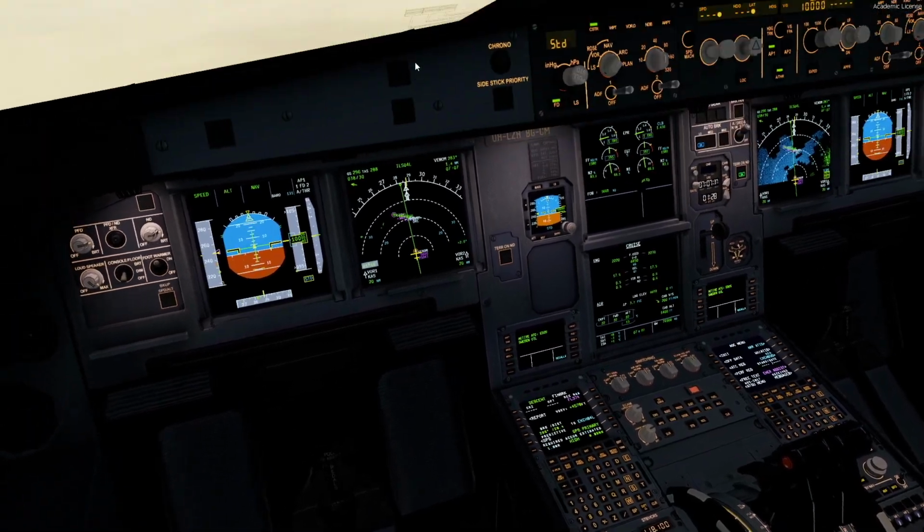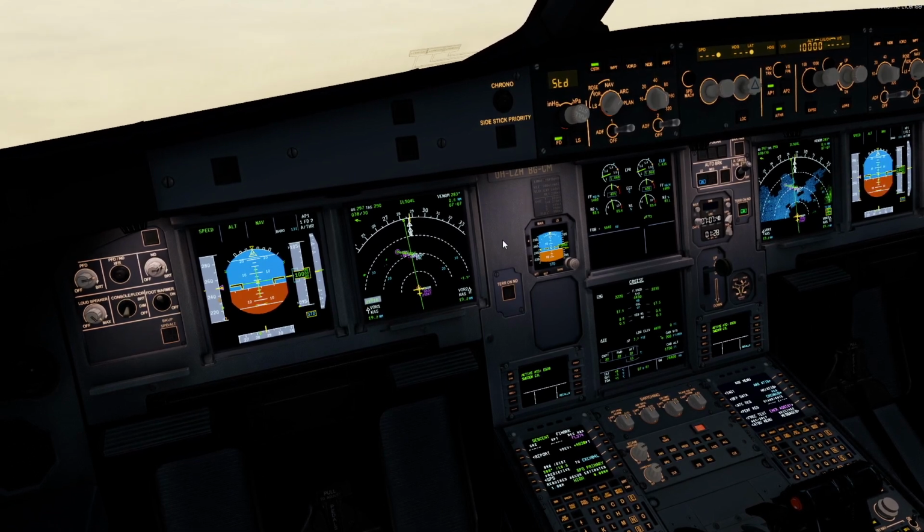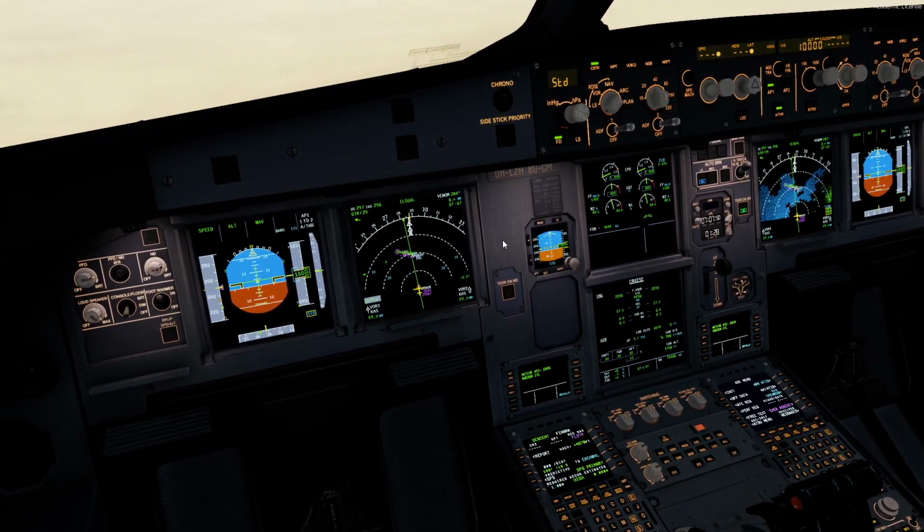Northern 16 Zulu. Wind is 300 at 3 knots. Runway 14, clear for takeoff. Clear for takeoff from runway 14, 16 Zulu.